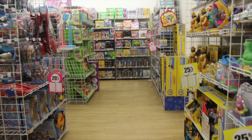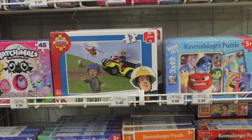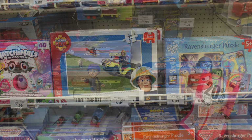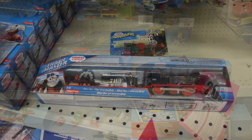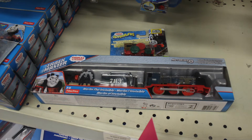But yeah, I had a look around the Toys R Us complexes, to see what was left. And I have to admit, it was quite disappointing. There wasn't a huge amount of Thomas items there. Obviously, I did buy some stuff, but yeah.